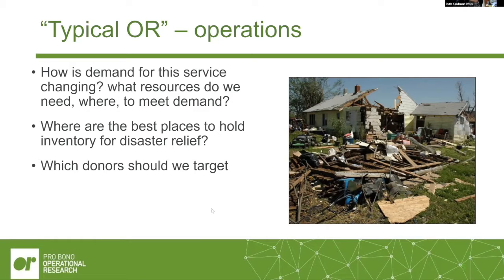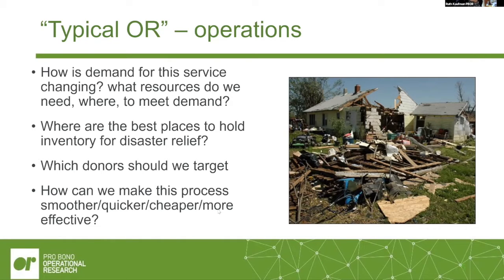I know that was some work that we did for Owen Bowden when he was with the different organizations a long while ago, with segmenting donors. And generally, how can we make this process more efficient, smoother, quicker, cheaper, more effective? So that's where OR might typically help on the operations side.